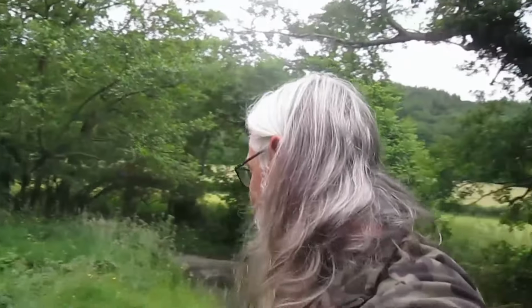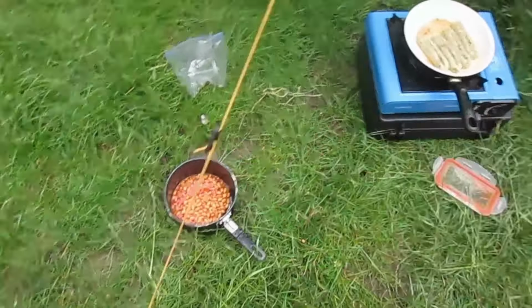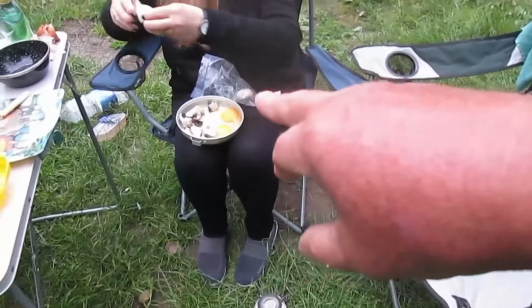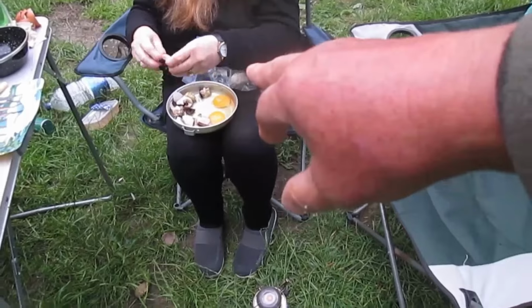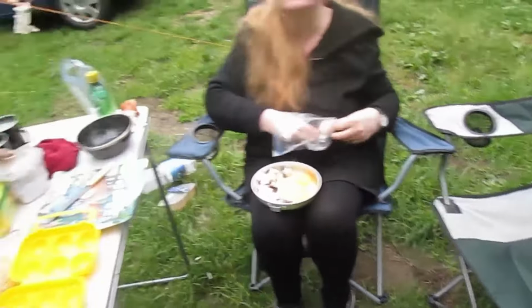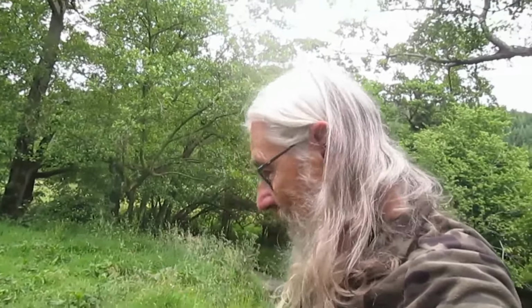The chaotic breakfast commences. We're not bothering doing it over the open fire because that's going to take forever to burn down. So we've got beans over there. We've got sausages frying there. We've got eggs and mushrooms in that little tiny frying pan. And I'm going to have to dig out my other little frying pan to fit the potato cakes.